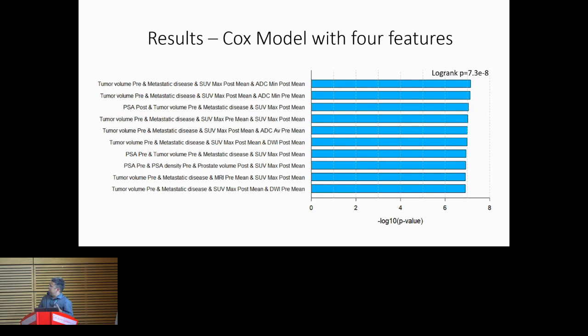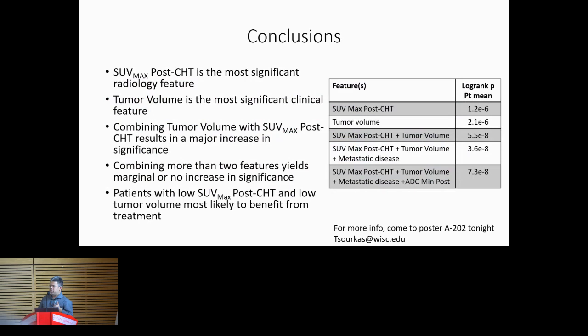So to conclude, standardized uptake value, post-CHT, is our most significant radiology feature. It's post-treatment, so it's diagnostic. Tumor volume is our most significant clinical feature. It's pre-treatment, so it's prognostic. Combining tumor volume and SUV max results in a major increase in significance. Adding more features to the model really does not result in any major increase in significance.